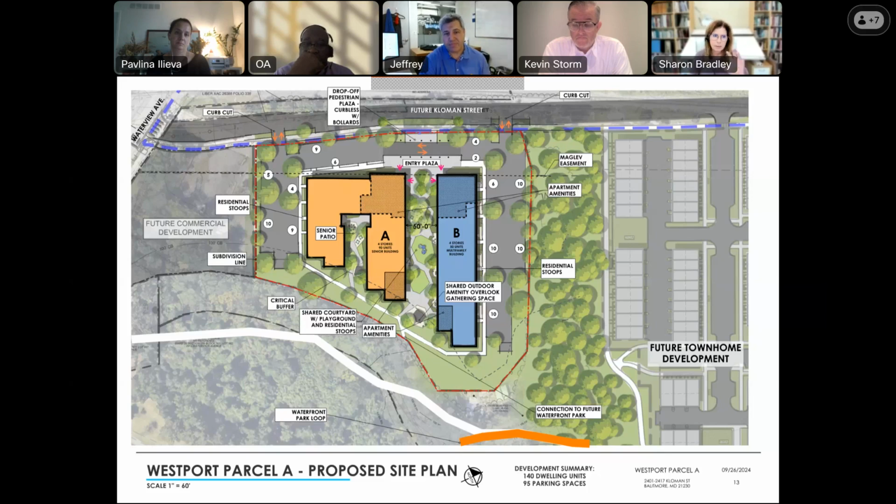And then similarly, what is that relationship to the community to the north, to the commercial building to the south? And one of the easiest ways to do that, one of the most straightforward opportunities here is Cloman Street and creating a very strong streetscape vocabulary that ties it all together so you feel like you're part of a community and not a series of separate developments. I think that's going to be really critical here.